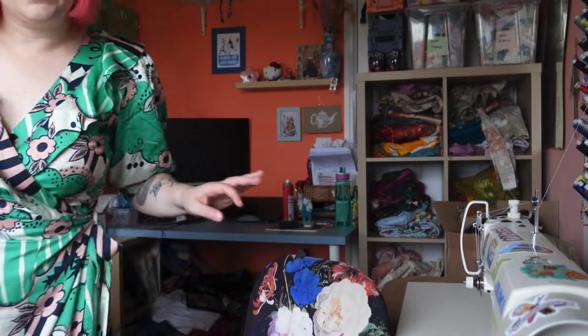And it's not even 9 o'clock yet, so I have a rule that I don't sew until 9 o'clock because of neighbours. So I've got 20 minutes to just go through some updates and things like that. First off, look at this dress.